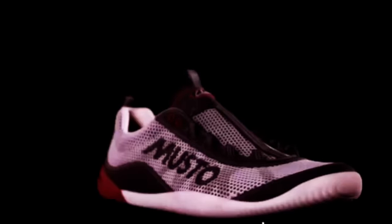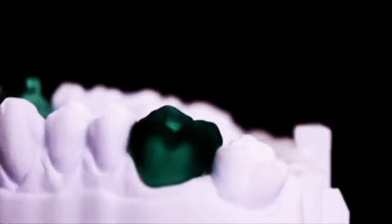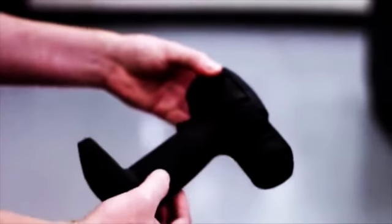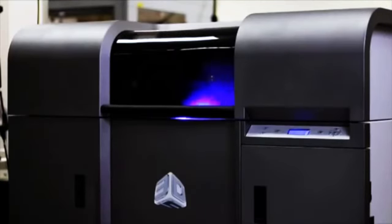So what's it going to be? A custom pair of shoes? A new mobile phone case? An artificial tooth? Or a drill with your own brand on it? It's now possible to print all of these things using 3D printers.